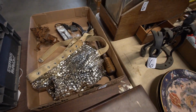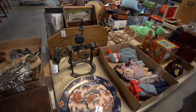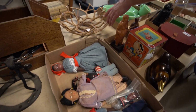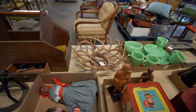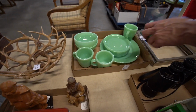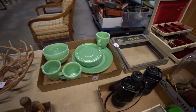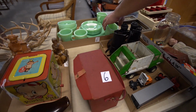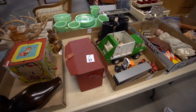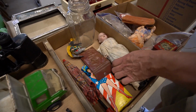More old dolls. Vaughn's gonna buy this and then leave it in a big pile in the back. I'm buying this. Oh, those are cute. Fire King, right? Uh-huh. Obsessed. Uh-oh, I think we got it going again. Oh, it does.